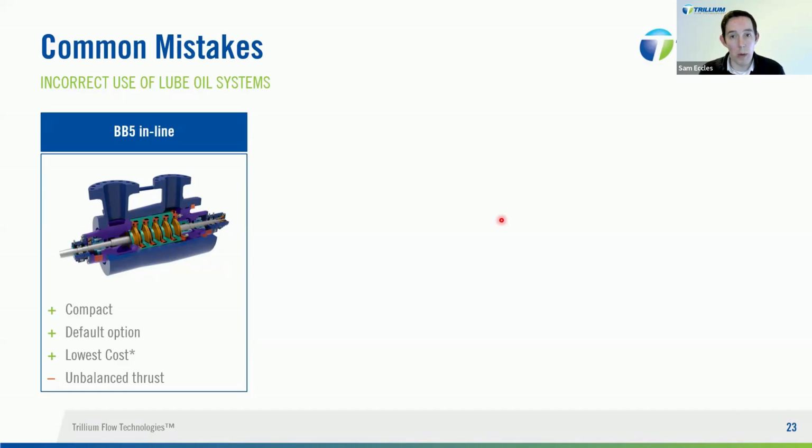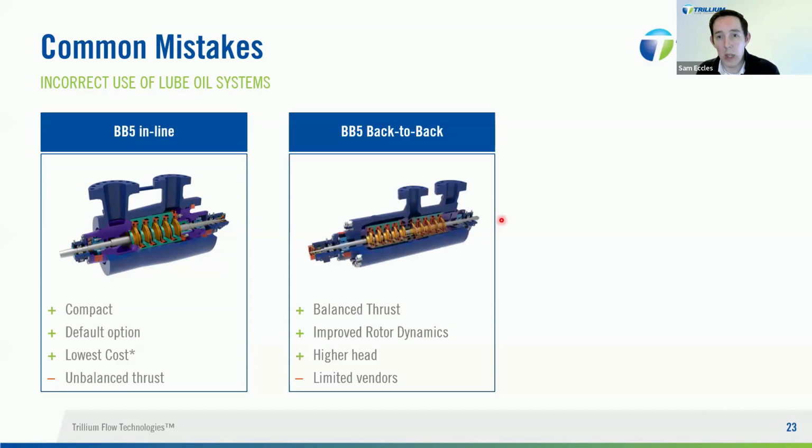So if we look at a BB5, for example, you can have these in 2 different configurations. You can have them as an inline unit, and the advantage here is that this is by far and away the most compact. It's the default option for most people. When most people think of or present a BB5, this is what they have. There are many pump vendors that have an inline BB5 that don't have a back-to-back. And generally, all things being equal, it's the lowest cost solution. The downside is that all the thrust is unbalanced because all the thrust is in one direction.